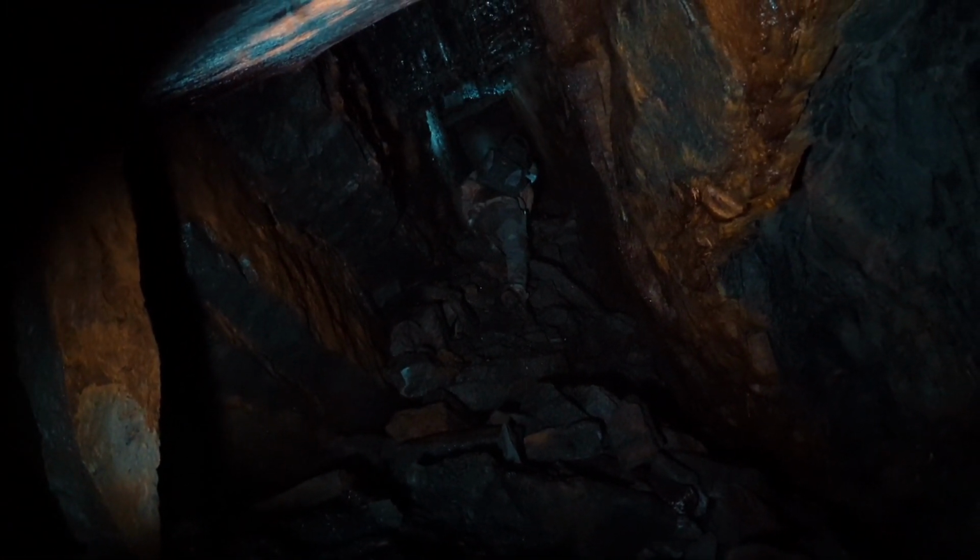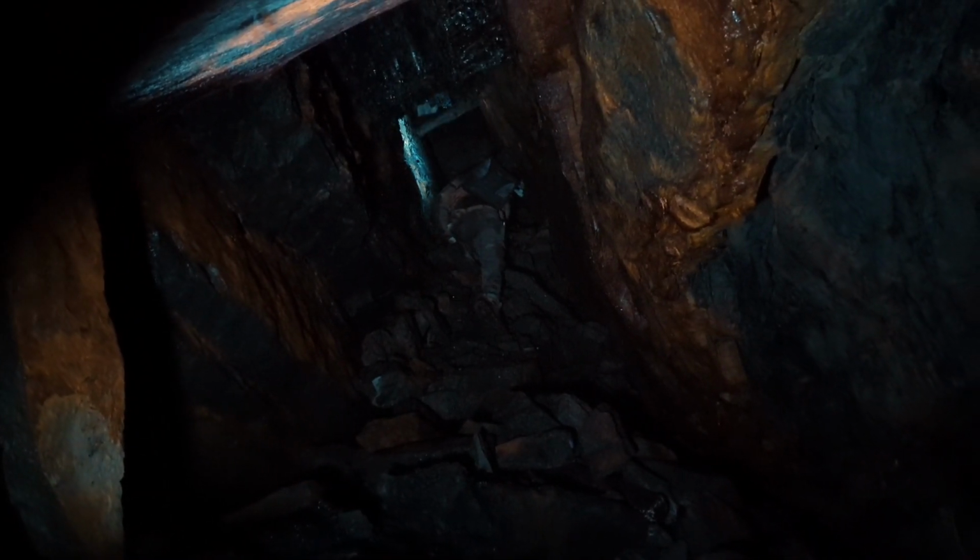Oh my god. What? It just goes vertical? There's all puddles up above our head here. Really? Cuts back your way. Really? You've got to be kidding me. Nope.